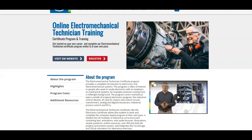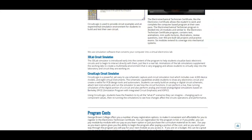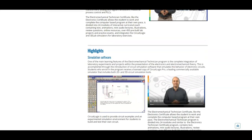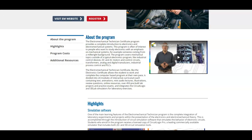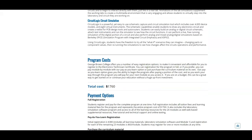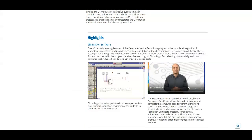Okay, so electromechanical. This was a tough one, because while again they're using simulation software, and talk about electromechanical, pneumatics, hydraulics, you can learn, and I put some videos out on learning hydraulics and pneumatics, places you can learn online, and they're a lot less than $1,700, but they're very, very thorough and in depth. I'll put some links to those videos down below. So, in my opinion, very expensive, low value.